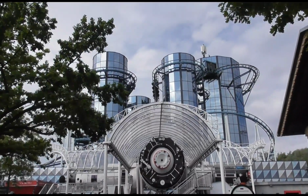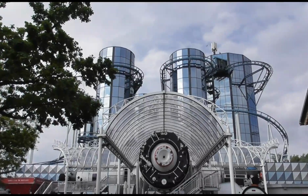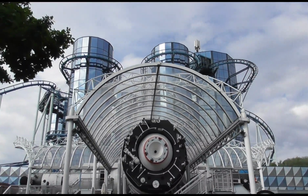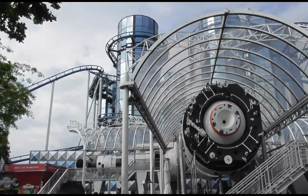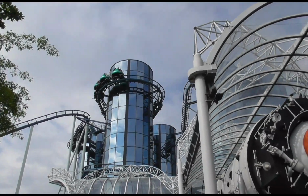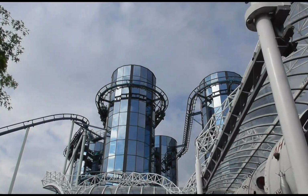So we're just about to head on to Euromir now, one of the most anticipated rides here. Yeah, it goes around all the towers and everything, and it's a clone of Storm Chaser. So yeah, this looks really cool. So see you after I come off Euromir.